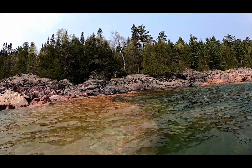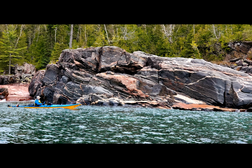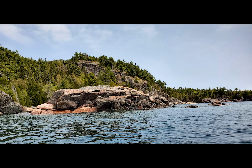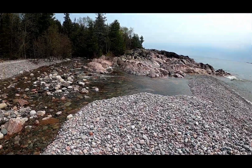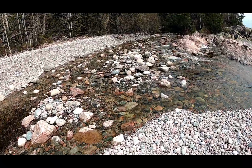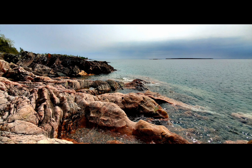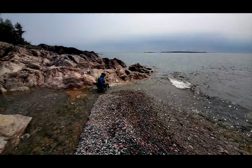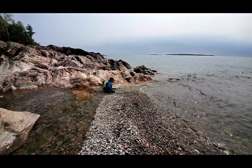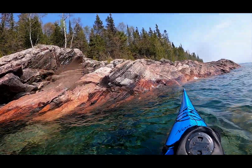Tiny stream. The rock here just never gets old.